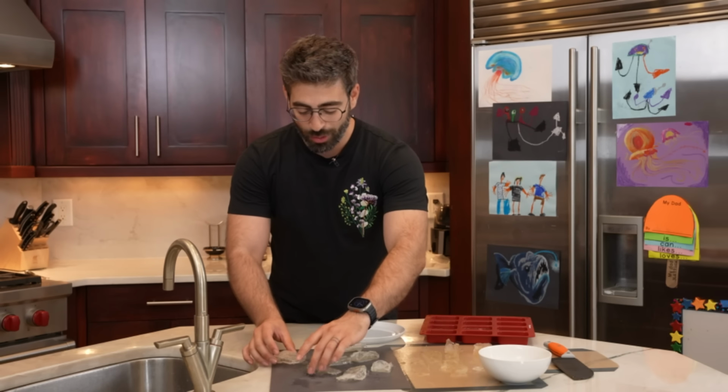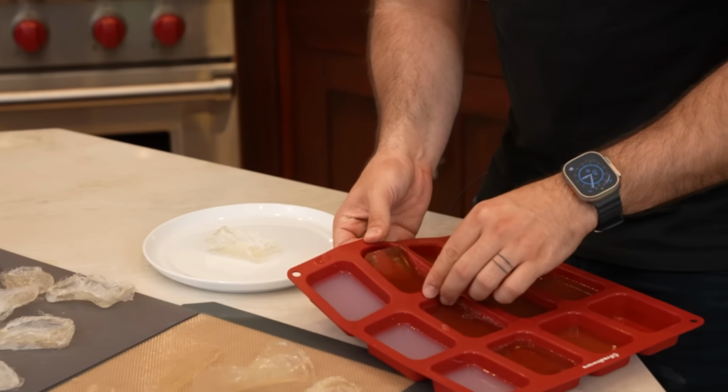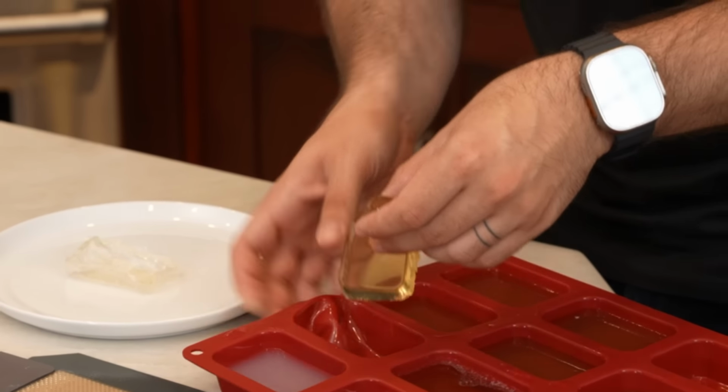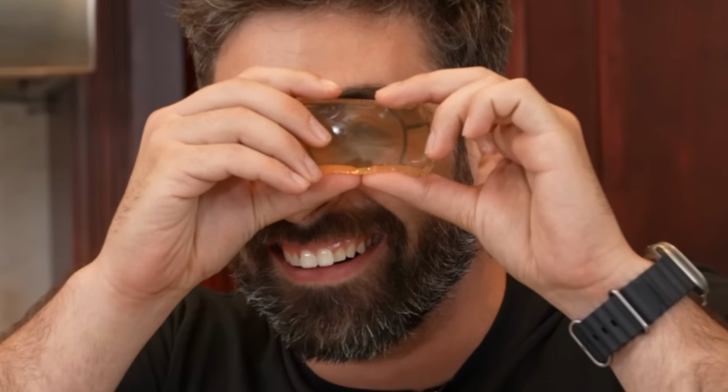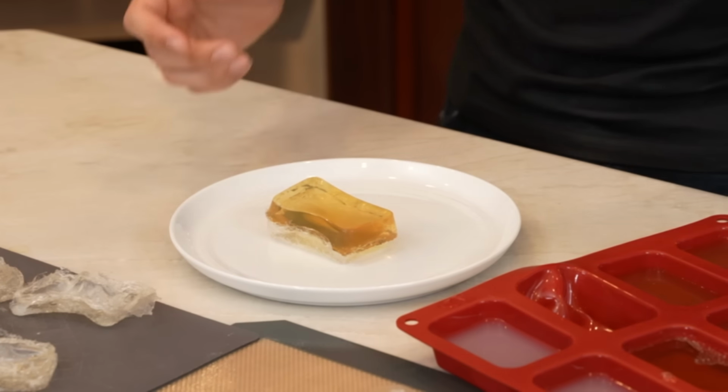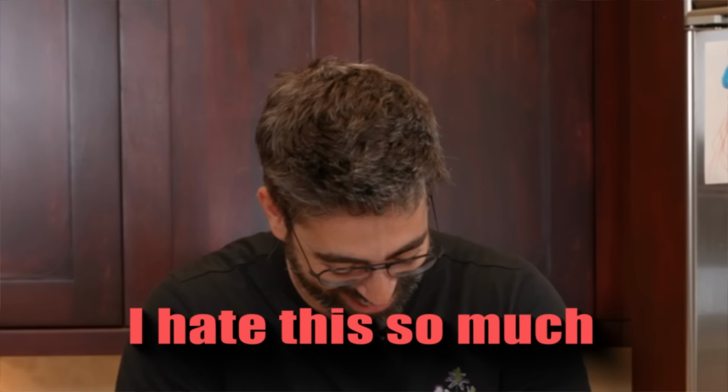Let's assemble our first bad boy. So we're gonna take 2 of our buns. I'm gonna pop out a patty. Oh, yep. Look at this. Oh God! Oh, it touched my face. I didn't like that. I can see you though. Yep. There it is. I'm gonna put a nice slice of bacon on top of it. I hate this so much.